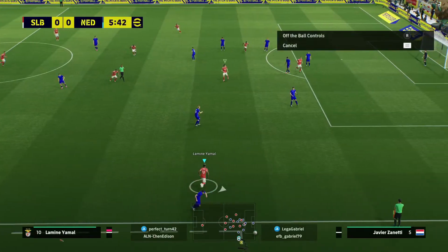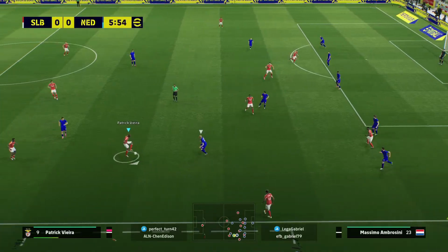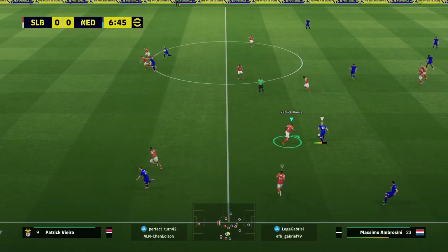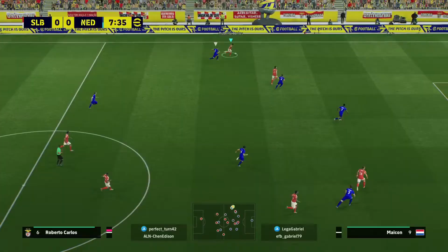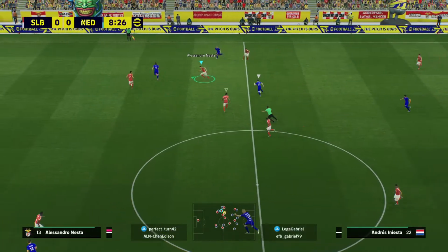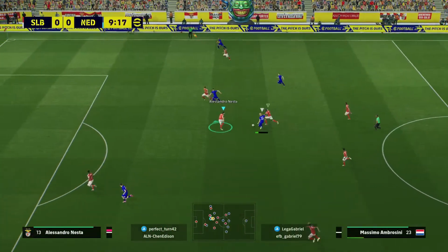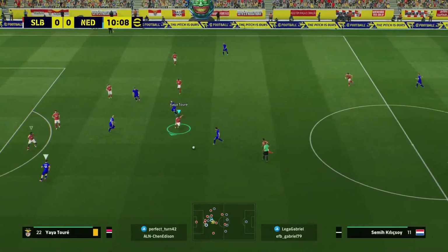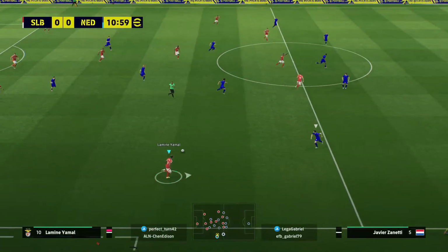Yamal, foot in. That is good pressure, just hounded him off it. Well, that has not gone well. Roberto Carlos on a charge down the left. Iniesta. Van Bronckhorst. Yaya Touré. Touré gets over and intercepts. Yamal.